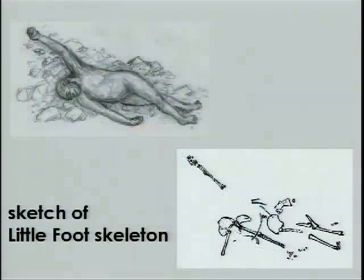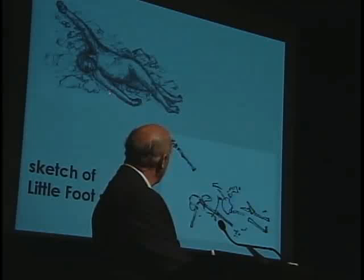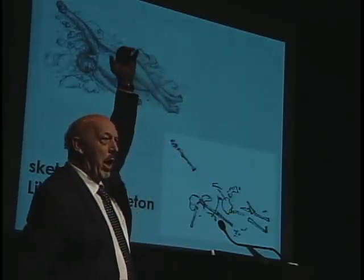This is how the skeleton looks, with the arm, the left arm above the head. There's the pelvis. Here are the legs, which are crossed, and the right arm down the side. So it looks like a Scotsman doing the Highland Fling.